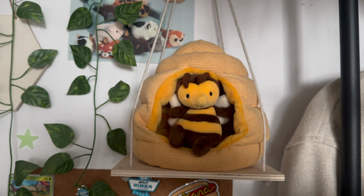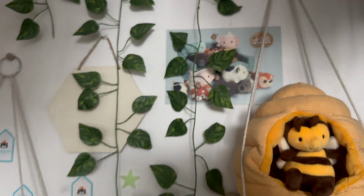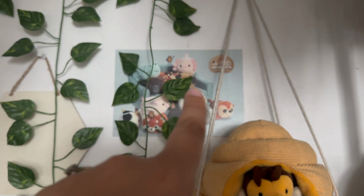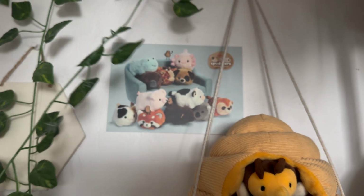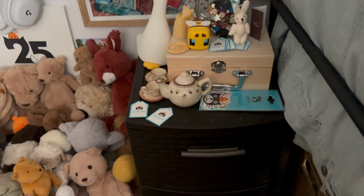Above that, we've got this shelf with my little honey home bee Jellycat, and just some more tags and art hanging on the wall. That's a print from when I got my first collaboration with a company from Aurora, the Spudster collection. And lastly, we have this little cabinet thing here.